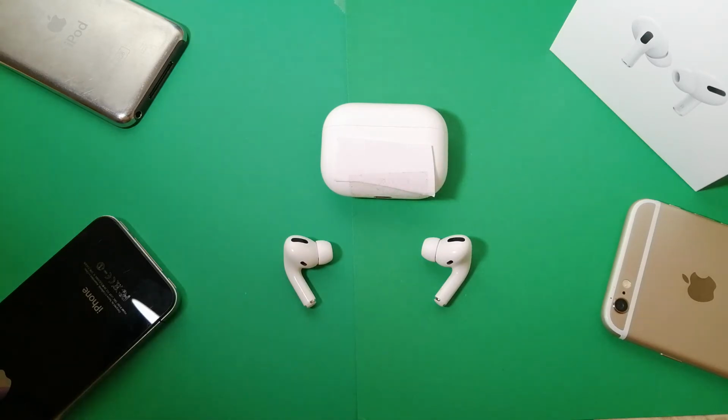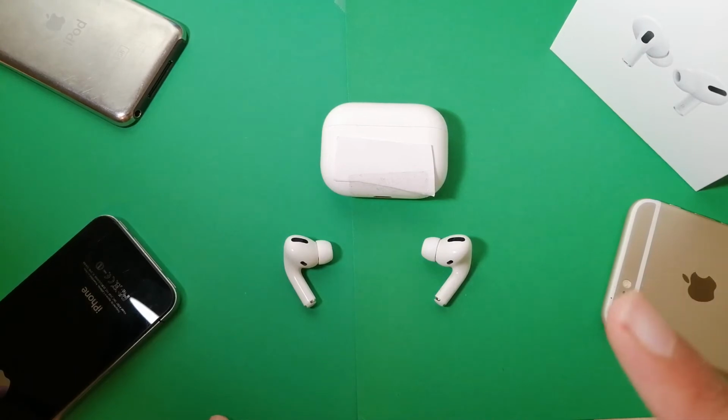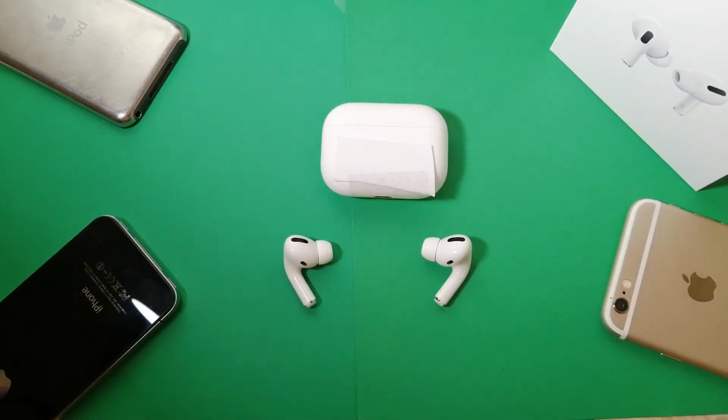The ANC is awesome. The seal I had was a pretty garbage seal, yes, I know, but that was only because of my freakishly small ears. They still blocked out most of the noise. And the transparency mode is great as well. It does sound a little bit robotic, but it wasn't fatiguing to use. I could have a great conversation with my brother or something and still be fine.